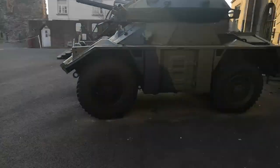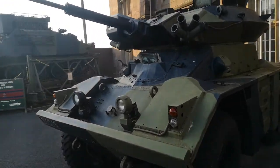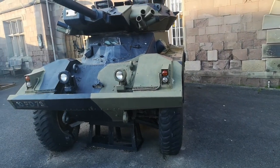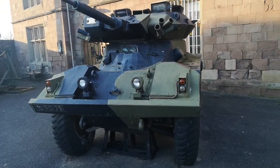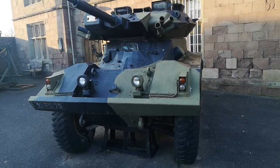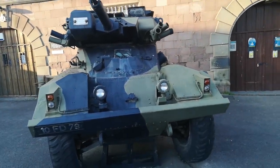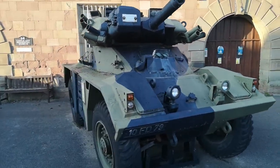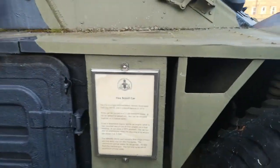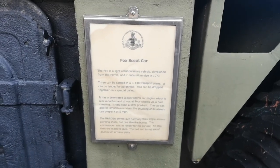If we come over here, we have more modern things. The Monmouth Militia Regiment, as it is now, they're engineers, they're sappers, so they're not frontline troops. These are the guys that build bridges, destroy buildings, and generally provide the sort of logistical infrastructure for the other regiments to go in. So there's a Fox Scout car that entered service in 1973.